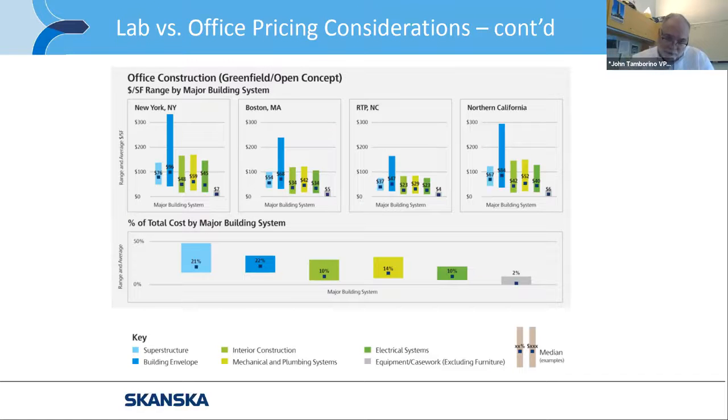And then the last piece would be enhanced infrastructure upgrades, whereas you might have a building that has to have new windows put in, or the structure might have to be modified in order to accommodate the lab spaces. So all those things have to be taken into consideration when you're looking at a space to fit out. Next slide, please.